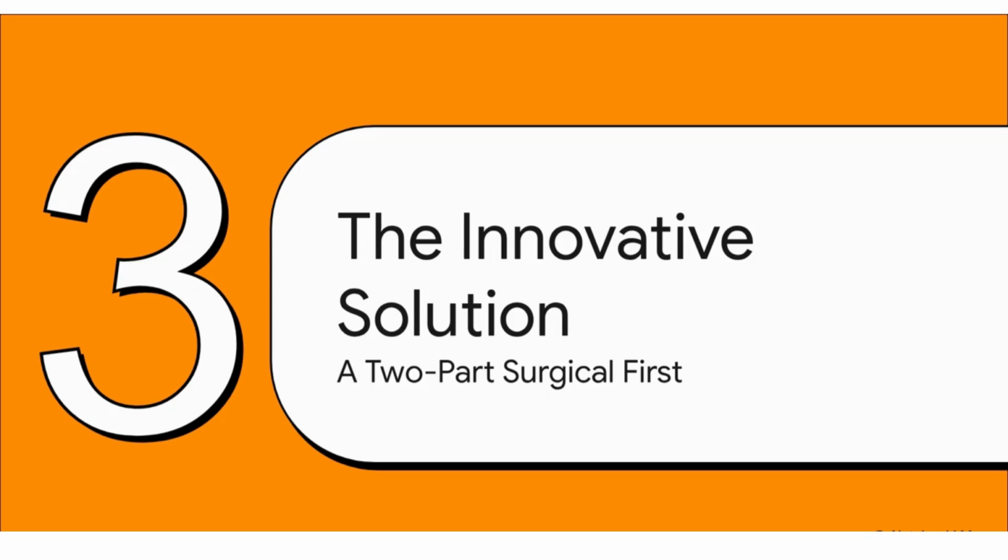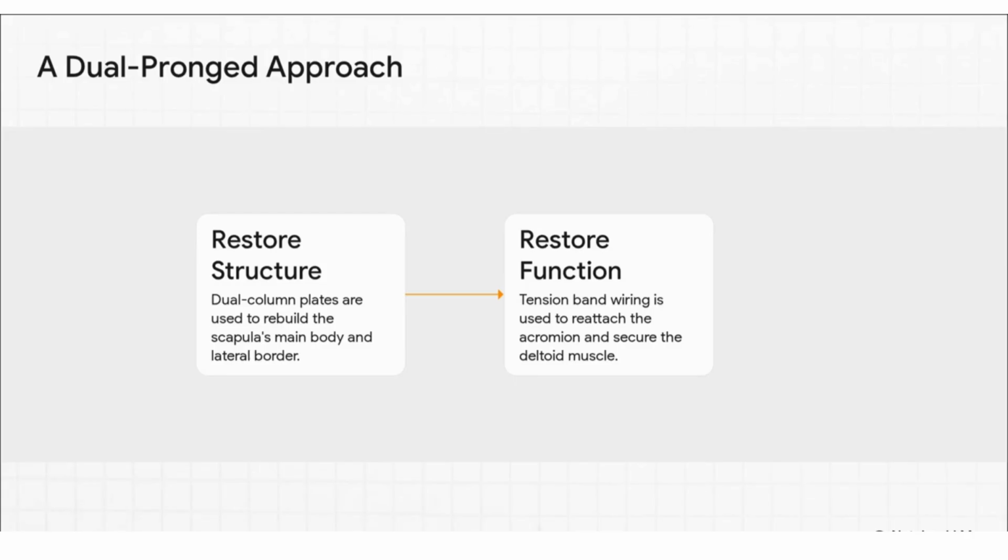They couldn't just pull a standard procedure from a textbook, because one didn't exist. So they created a new one. This is where we get to the really innovative part of the story. Their solution was just brilliant in its logic. It was a two-part approach. First, you have to restore the structure. Think of it like rebuilding the foundation of a house. They used 2 reconstruction plates to piece the main body and the side of the scapula back together.